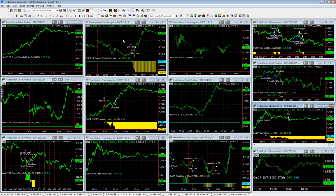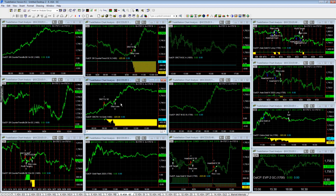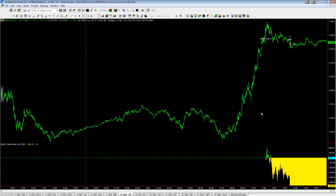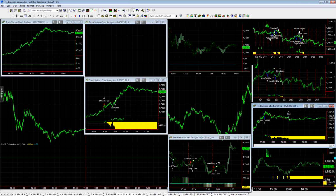ESSER Counter Trend 2 gold, minus 825. ESSER Counter Trend 4 gold, minus 825. Asia Gold 4, minus 525. Gold and silver have been really weak, but we still struggle to catch the short trade. And then minus 565 on Cobra Gold. Quick reversal, got in a little late.